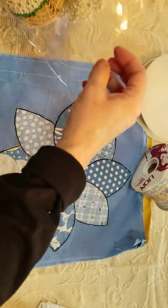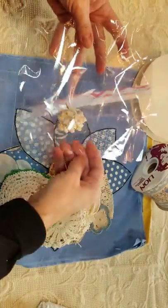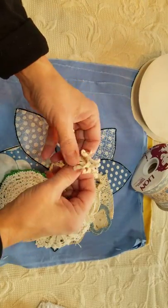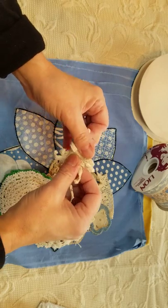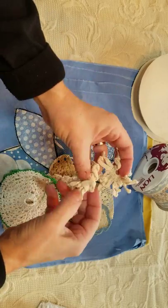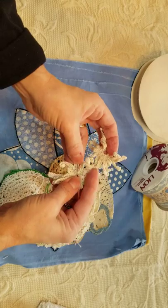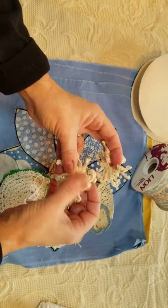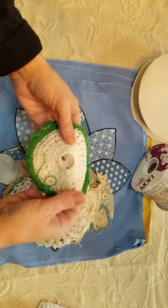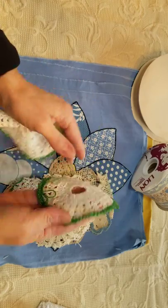Here's another package. Oh goodness. Ooh. Little treasures down in there. What is this? It's like a little flower. There's several of them. A couple of them anyway. Flowers that could be used. I have to press those and see what I can do with that. That's fun. This looks like the beginnings, perhaps, of a pot holder.